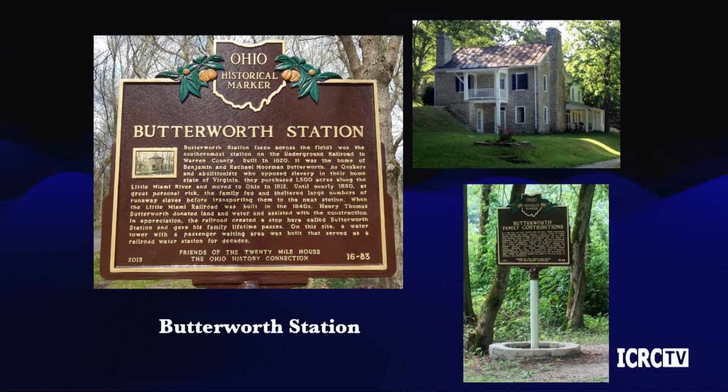When the Little Miami Railway was being built, the Butterworths gave land and also provided material for the railroad being built there. And in payment, they were given a stop on the railroad. So at certain times, if they would flag the train down near where the river is on the bike trail today, it would stop. But it also was part of the Underground Railroad. Thomas and his wife Nancy were very, very prominent in that. Thomas's brother William was prominent in that, as was his other brother Clarkson.